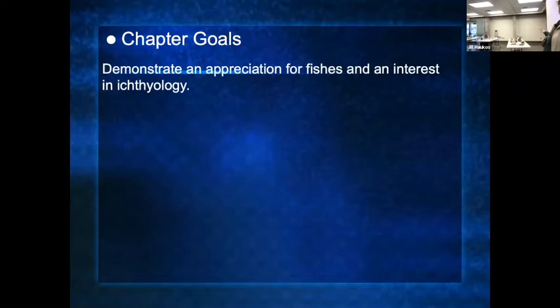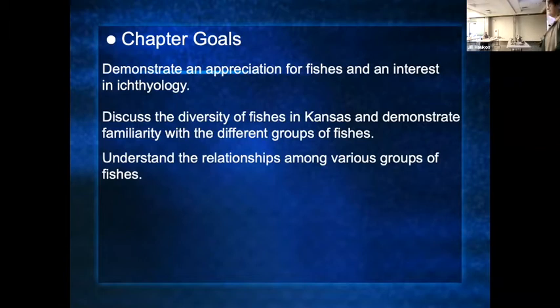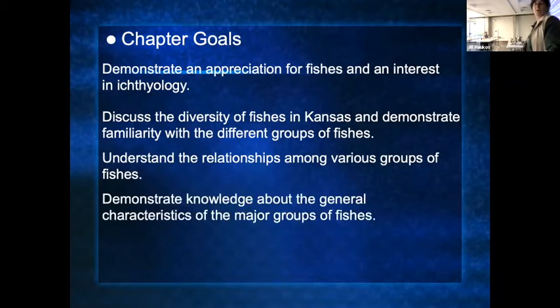Appreciation for fish. We'll discuss diversity and try to make you familiar with the different kinds of fish we have in Kansas, because we are a pretty diverse state, believe it or not. Then we'll look at the relationships among fish and give you some clues on the best ways to figure them out. Just like with birds, if you know what their beak and feet look like, you can make some assumptions about where they live. Same with fish. All you need to do is look at their mouth and their fins. That'll tell you a lot about where they live and how they cope with the world.